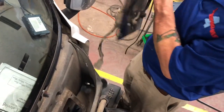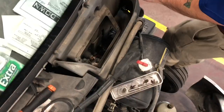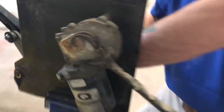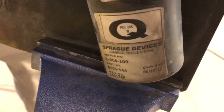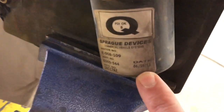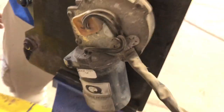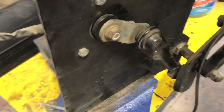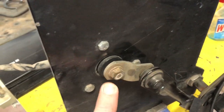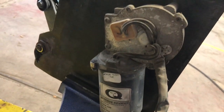We'll take it over to the table where we can examine that bad boy. The operating table. Alrighty, and that right there is the culprit. As you can see, that's the factory blade. The date on the motor is 6/10/11, so it's a 2012 model truck. So it's probably done its deed, I guess. Next thing we're gonna do is take this off and these three bolts out of here. Then we can jerk this bad boy out of there and get a new one on.